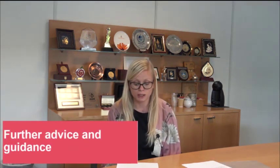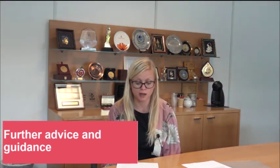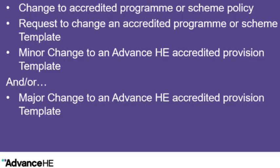The key documents you will need when considering a change to accredited provision are the changes to accredited programme schemes policy, the request to change an accredited programme or scheme template, a minor change to Advance HE accredited provision template, and a major change to Advance HE accredited provision template. You will also need to have sight of the Advance HE accreditation policy and guidance. The Advance HE accreditation team can help answer any queries you have, and if you are planning to submit for a major change, the team can arrange UK-PSF consultancy to support this. For further advice, please contact the team.